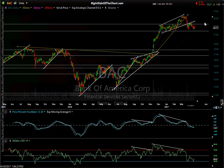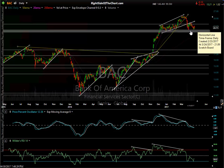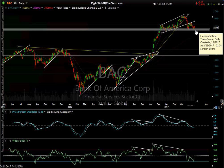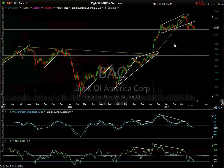We broke, back tested it. There was also horizontal resistance. That was a very objective short. And there's support here. We've reversed just shy of that level 2 different times. So at this point, we'll have to say that's probably another support level, or we'll call this a support zone. However, like a lot of these financial stocks, there's a lot of thin air beneath it.